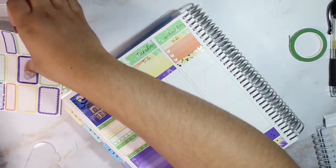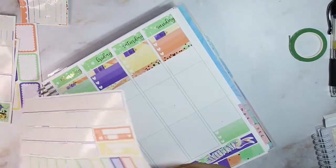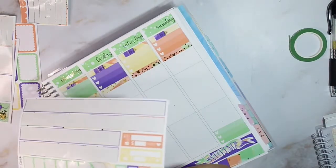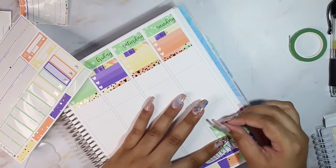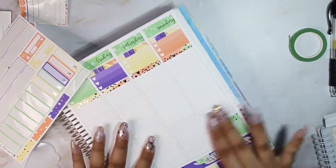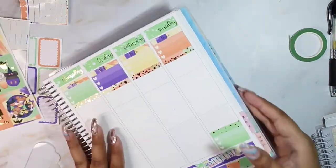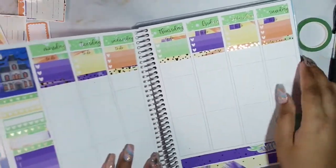I need a header to go over this guy, so I think we're just gonna take this matching green one that's a washi strip and not actually a header to just go over here. And then this one needs a full box, so that's gonna be the fun part.